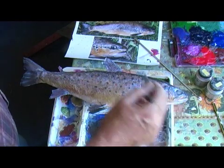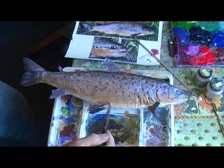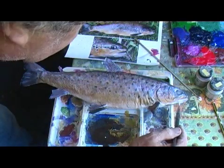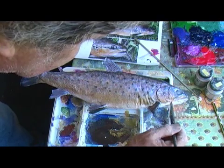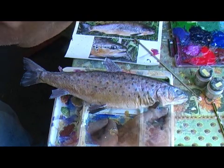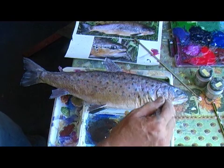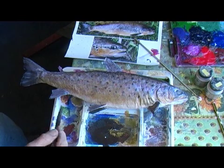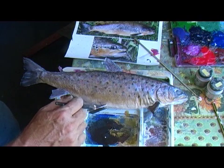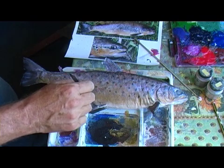Just need to clean a few things up in a moment. Go back with the white. It needs to be a bit whiter underneath again. The leading edge of that fin is just a bit whiter. This one too. And that one. Just catching a little bit lighter over the top of the fin too.